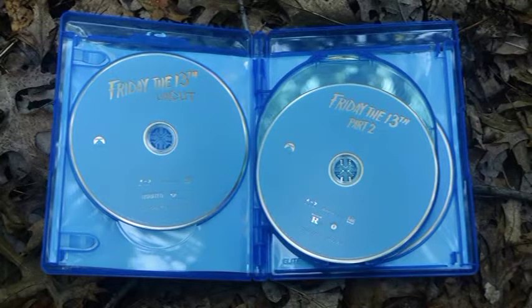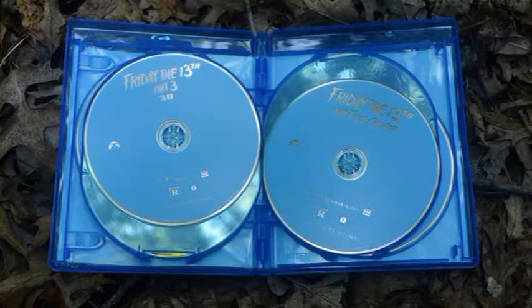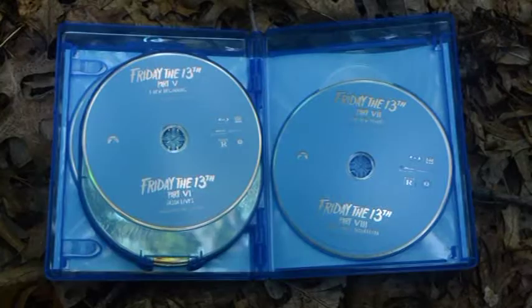So in closing, I'll just show pictures of how they lay out the discs. The first movie is on the inside of the case here, then you've got part 2. You flip it over, part 3 in 3D, and the glorious Final Chapter with the Paramount Blu-ray. And then just like the Warner Brothers Blu-ray release, you've got part 5 and 6 on one disc, and then 7 and 8 on another disc. But I'm really kind of excited about this release, especially getting it for 20 bucks.